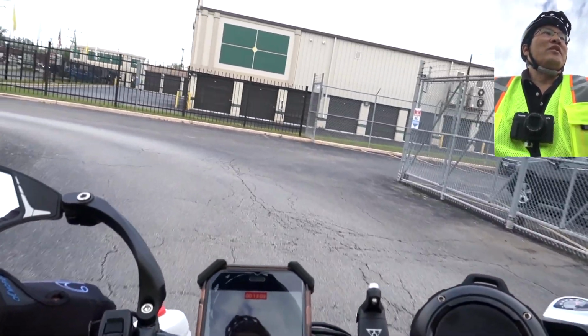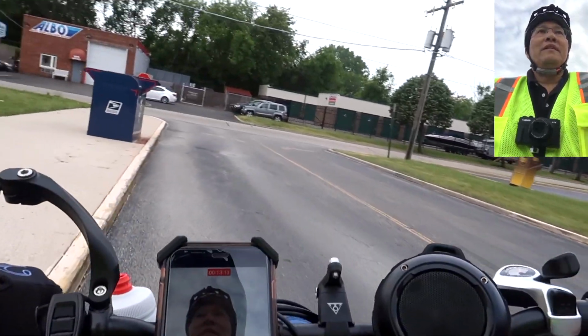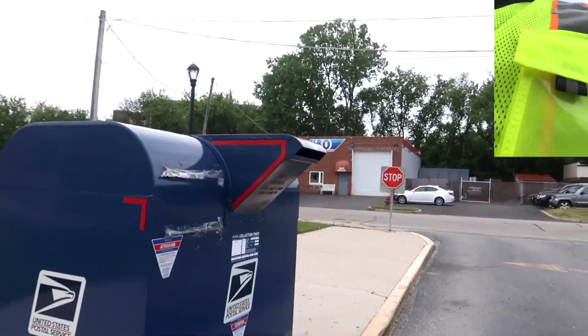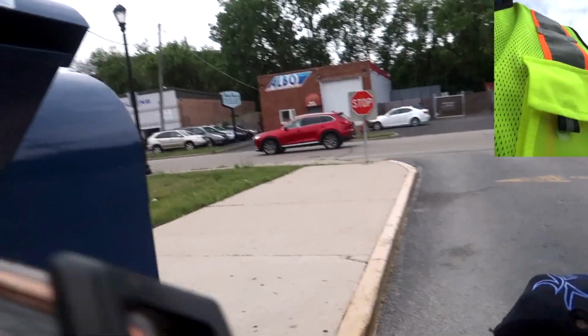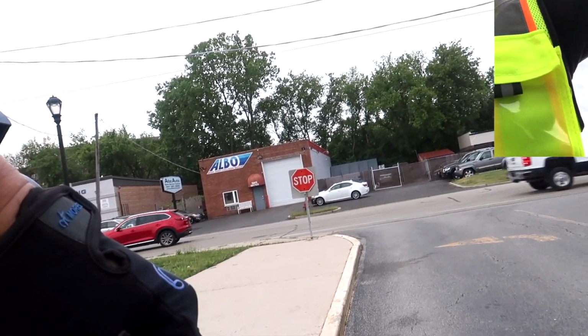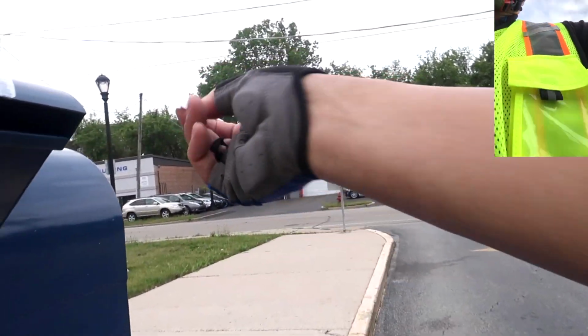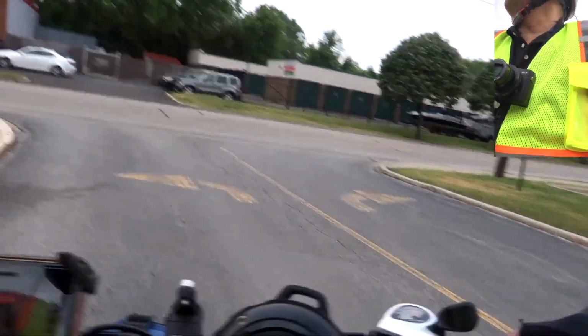Alright, so this is the drop off where people go to drop their mail off. Alright, so let's pull up here a little bit. So unless this guy is coming in, I think this guy's going to come in. I'm gonna get my mail out of here first. Drop that in there and get out of here.